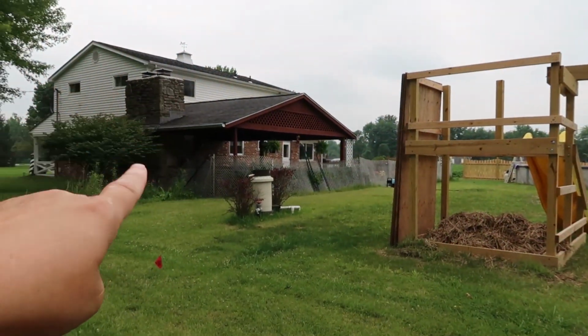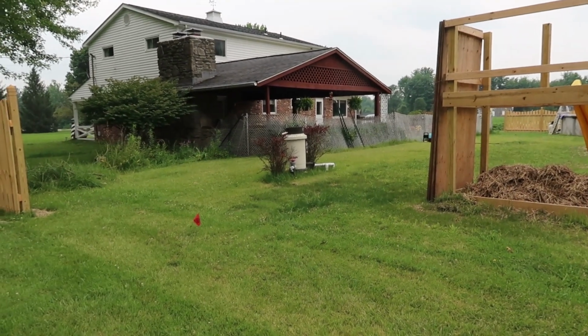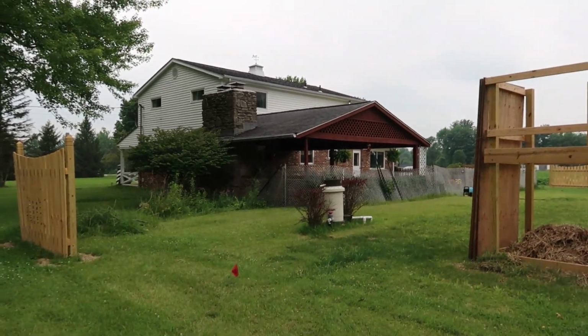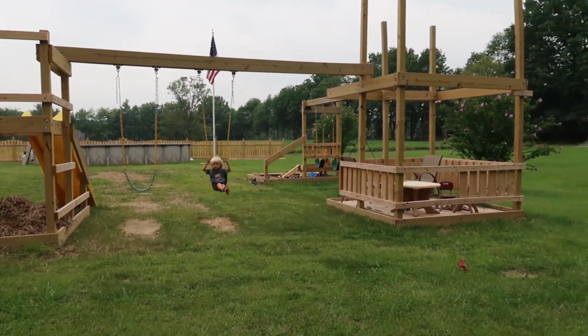And then we're going to move these bushes over there by the other pool, and we're going to get rid of that and just level out where the pump is, the old pump there. And then this will be just all open and a nice big backyard. Can't wait.